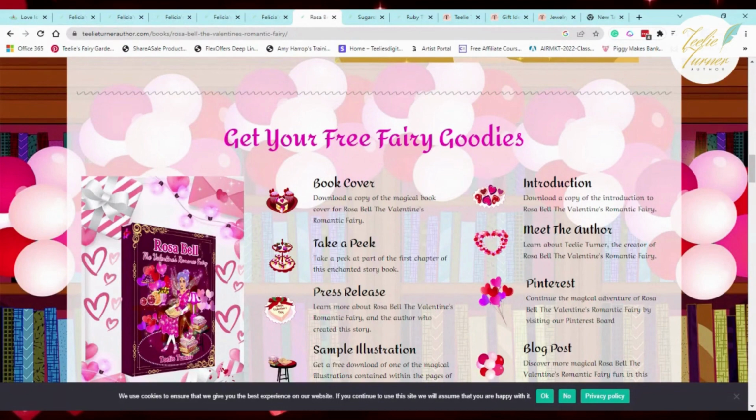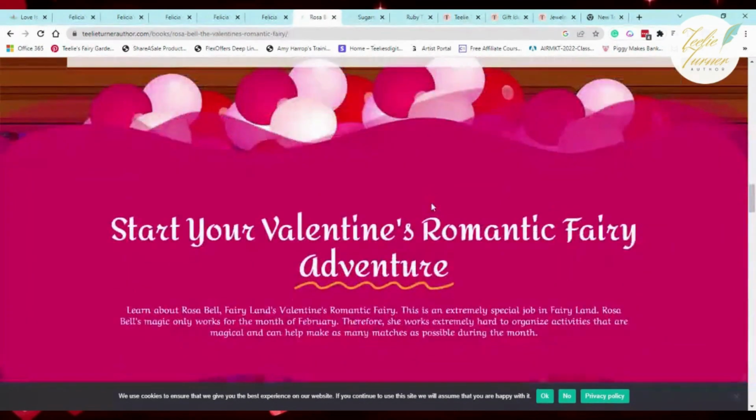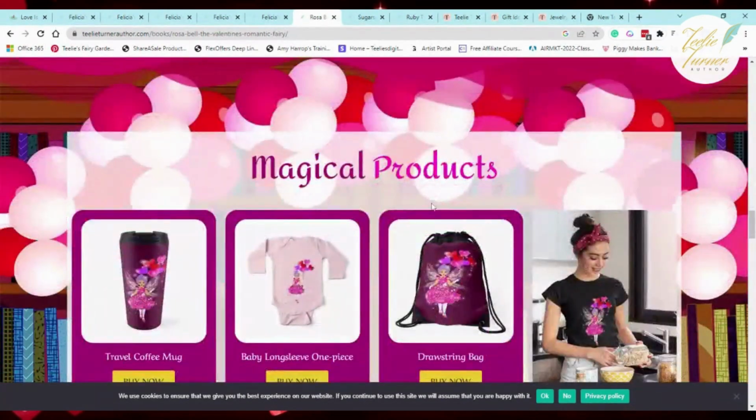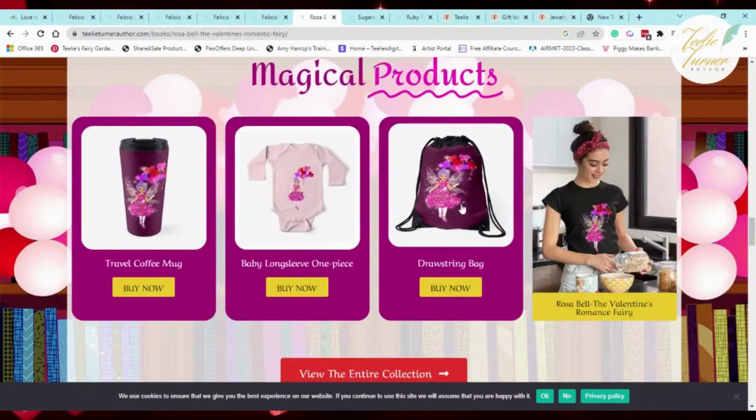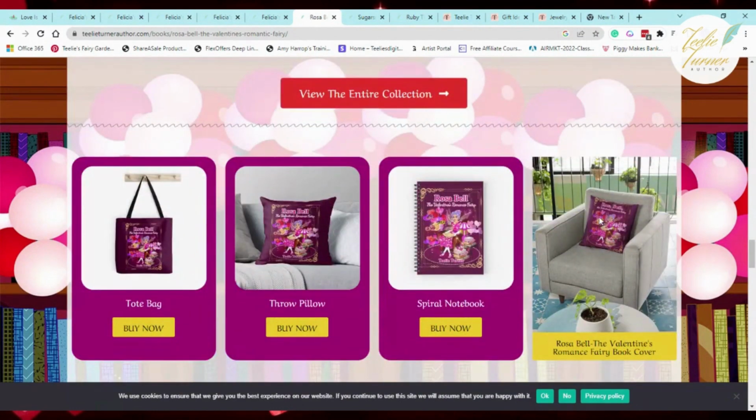So I think the book cover, take a peek, press release, sample illustrations, introduction, meet the author, Pinterest, and blog post. All these are freebies that you get with every book. So that's pretty exciting. And then start your magical adventure. And here are Rosabelle's products. And I have to tell you, they are the most adorable products. And we always use the book covers.